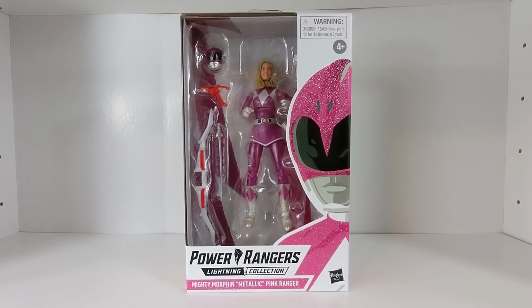Today we're going to be taking a look at the Mighty Morphin Metallic Pink Ranger figure from the Lightning Collection. Now this is a Hasbro Pulse Exclusive that just came out here during December of 2020. This is the 38th and I think final figure to come out during 2020 for the Lightning Collection. So it has definitely been quite a long road of stuff this past year.